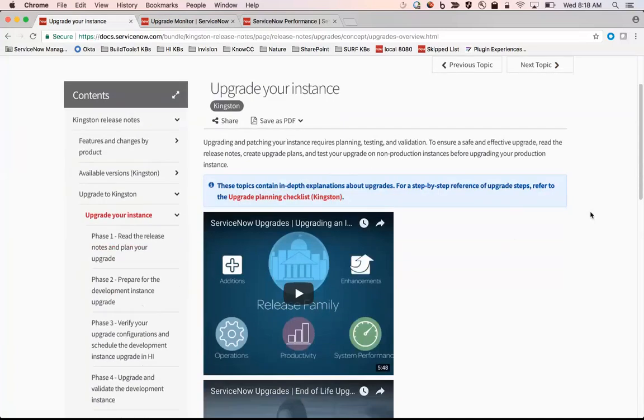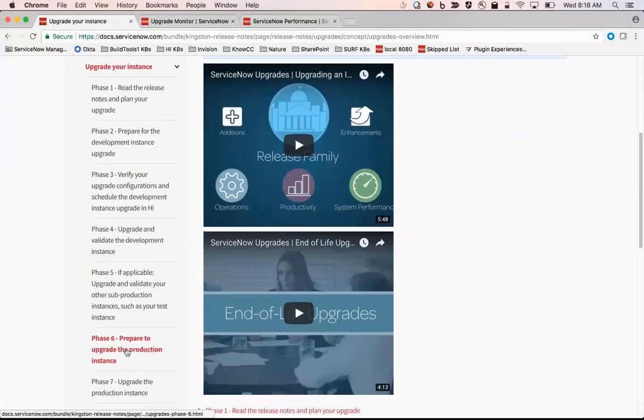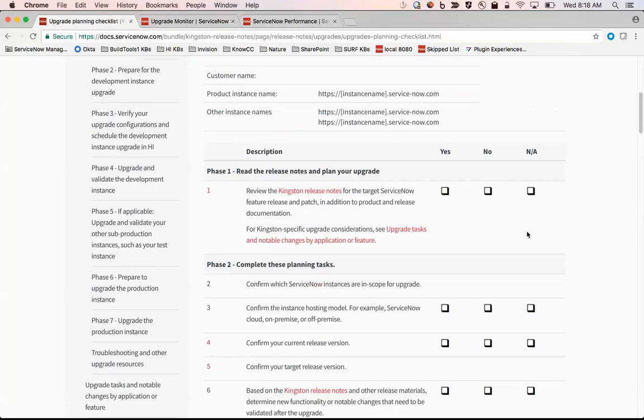So what we have is your standard release notes, the changes and features, but then there's some version specific upgrade information, and then there's the overall upgrade procedural documentation. We've got these phases, and we'll walk through them in this presentation, just like you would walk through them in your actual upgrade. The first thing that is helpful is the upgrade planning checklist, which you can get in PDF form as well.